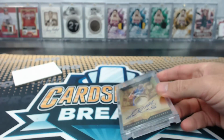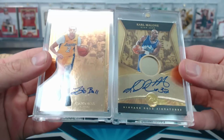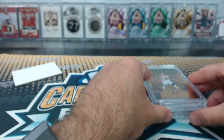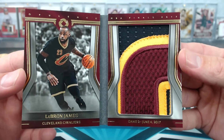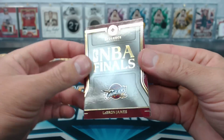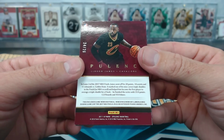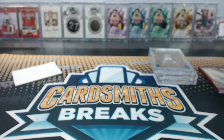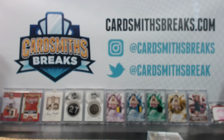Vintage gold signatures. So you had that, the Lonzo Ball rookie, Steph Curry championship haul. Oh, and LeBron. Finals game-used patch. Game two. All right, well, we don't really need a hit recap on a product that's all hits. Yes, Sam.